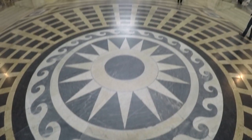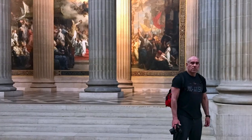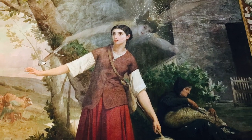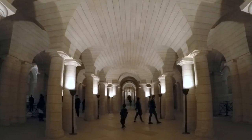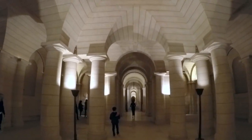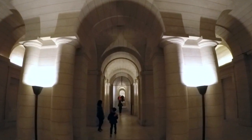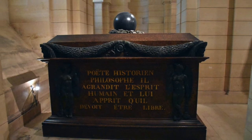Inside feels very light and airy with beautiful tile floors and embellished decorated ceilings. A lot of sculptures and artwork display the French Revolution. Leading down a spiral staircase in the Pantheon's crypt are collections of hallways with stone tombs. Famous philosophers and Nobel Prize recipients have been laid to rest here.